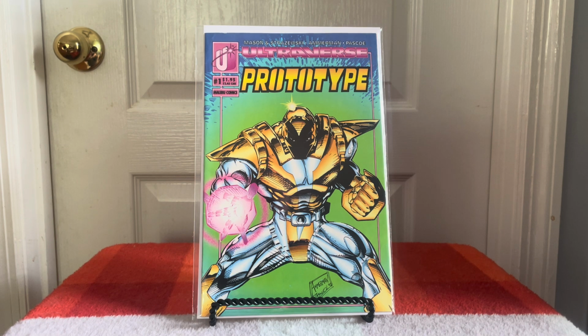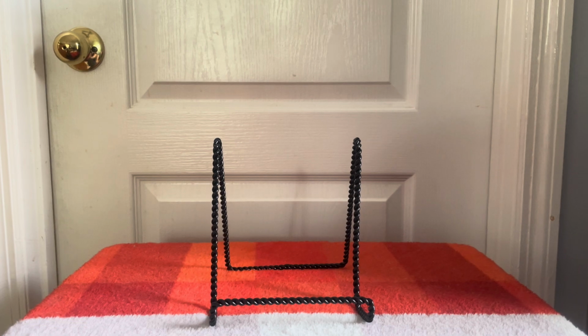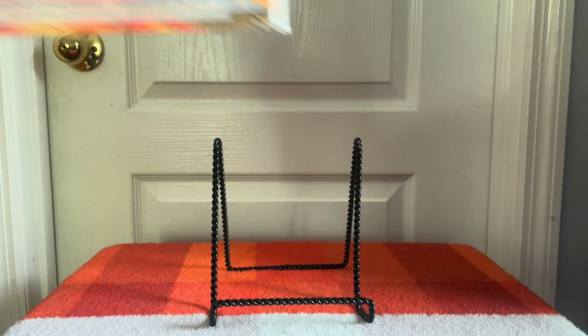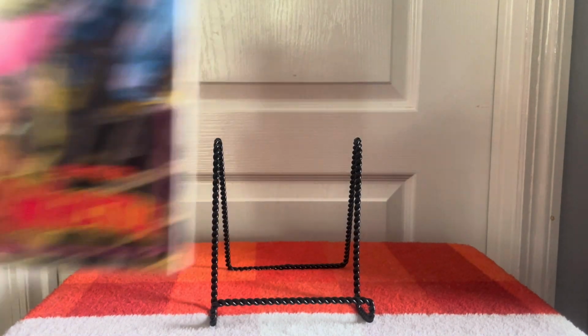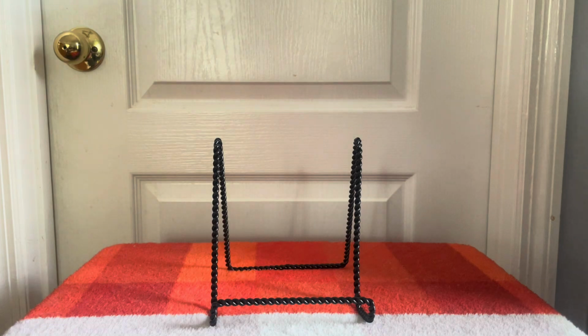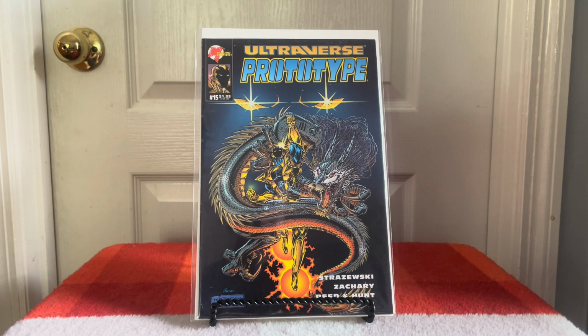But I still enjoyed this, and I actually didn't have quite a few of this run, so I was happy to get these. These were actually only a quarter, so I was very happy to get these. Issue number 3. Prototype issue number 4. And issue number 15. And again, I was happy to get these. I know Ultraverse is not the most popular, especially nowadays. It's often seen as the glut of the 90s superhero comics, but I still enjoyed these nonetheless.